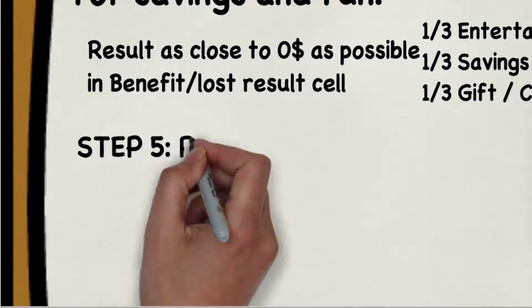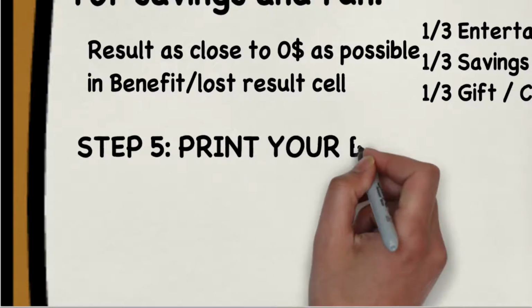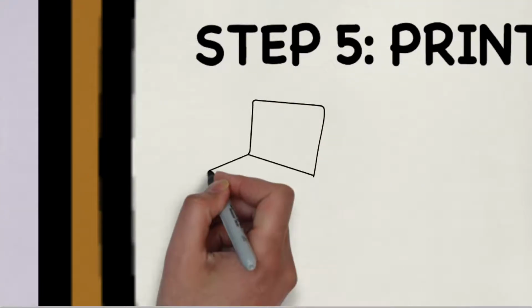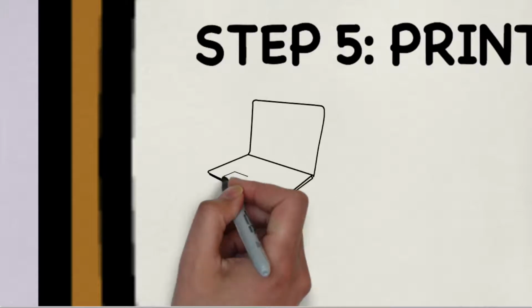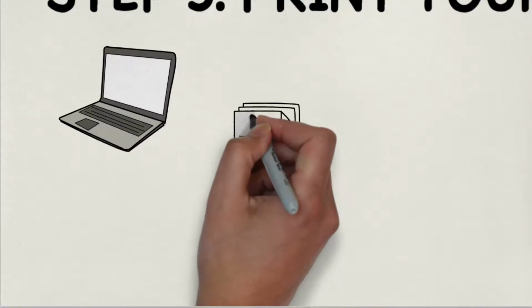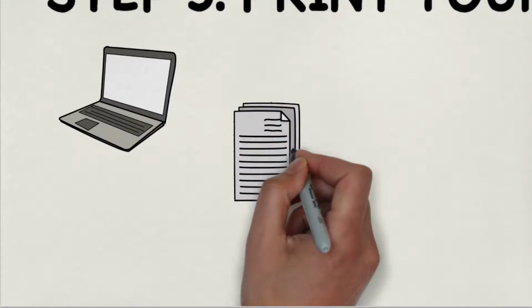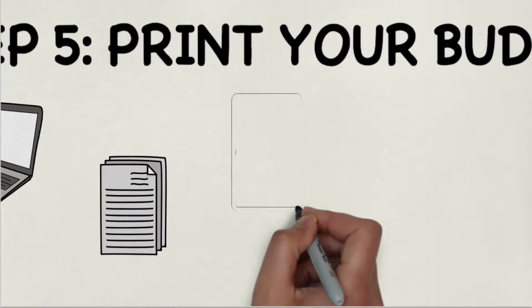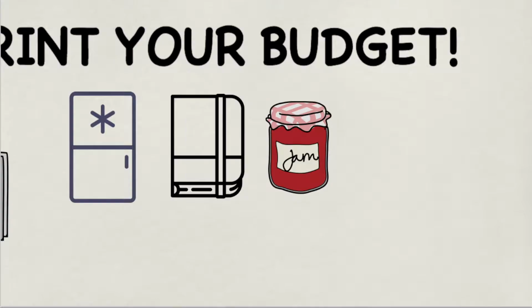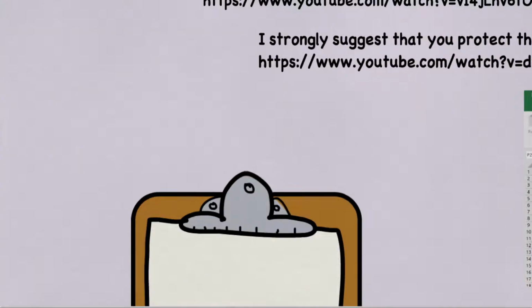Step 5. Print your budget. That's right, print the budget. Why? Because it is so easy to just forget about it when it's not in your face. So unless you want to make that pretty spreadsheet your new background picture, I suggest you print a few copies and place them in strategic places such as your fridge, in your agenda, or in my case, in the spending money jar, which I will talk about later on in this tutorial.